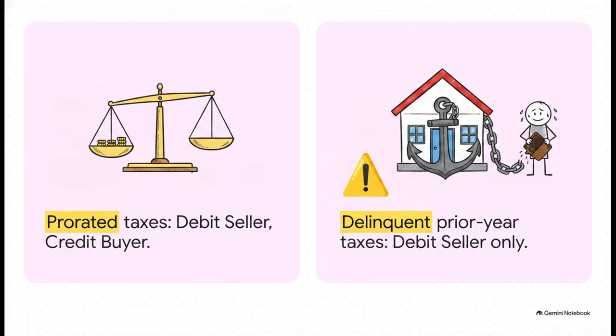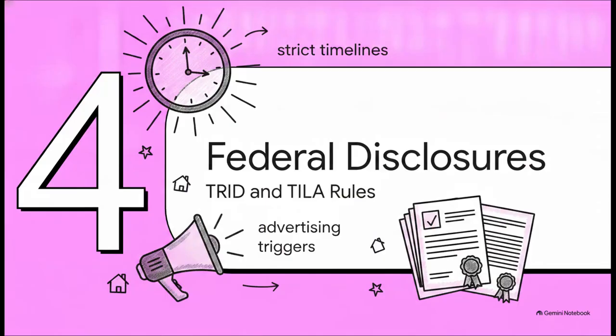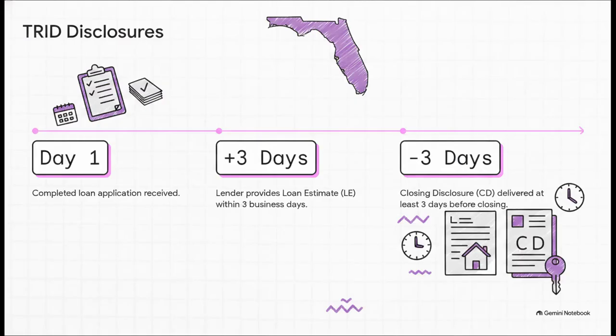Okay, shifting gears to Section 4, Required Federal Disclosures. Under TRID rules, timing is absolutely everything. The lender must provide the borrower with a loan estimate detailing the loan terms and estimated closing costs within 3 business days of receiving a completed loan application.